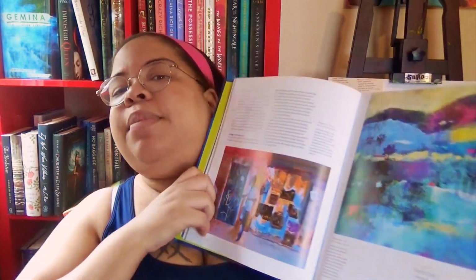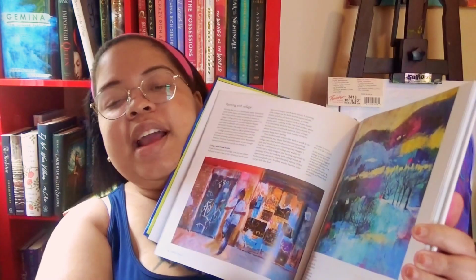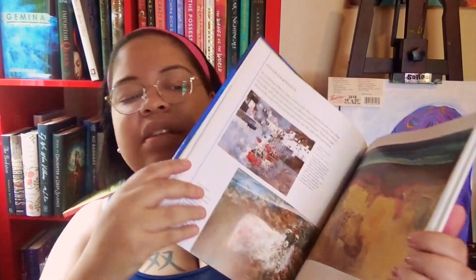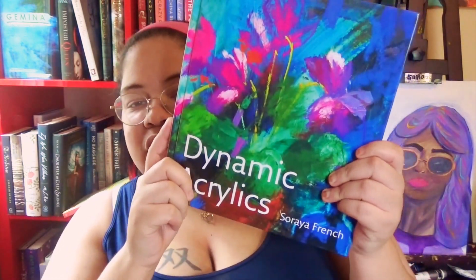And it has a few tutorials and step-by-step guides, but mostly it showcases her work and how she goes about getting the work done, what she uses. And this is Soraya French. And so I love her style of painting. I absolutely love it. I love the color choices that she used. That in and of itself is inspiring. And I also just love her style of painting.